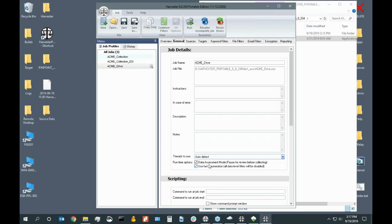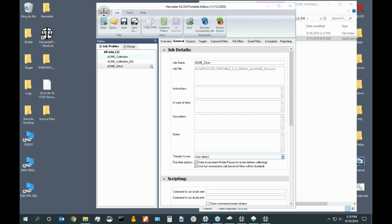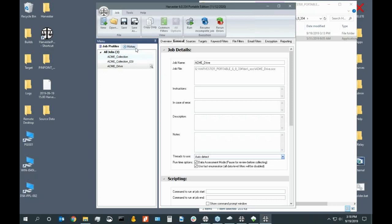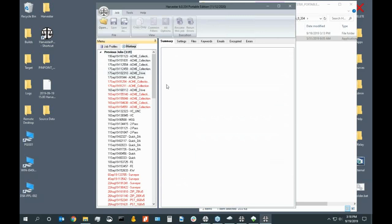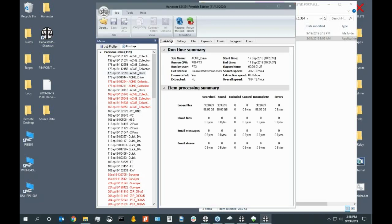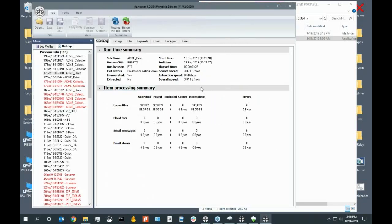But the other option right above that is data assessment mode. And so with Harvester 6 that just came out, data assessment mode has a new interactive view, which is great. So what we can do now is when we click on that and we run that, especially with fast enumeration mode, you can typically take a quick snapshot of your drives, whether it's local or network. And what you can do is, within a minute or two usually, you can instantly see what type of data is on that drive. And like I said, it's network or local. And the other thing you can do, data assessment mode can also be used for keyword searching and all the other search capabilities as well. But Derek's just going to go ahead and pull up the data assessment mode.